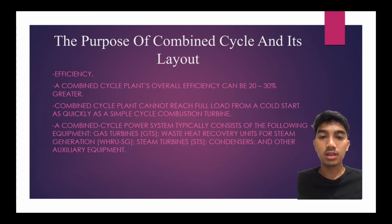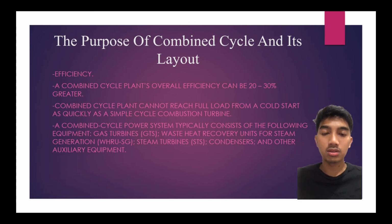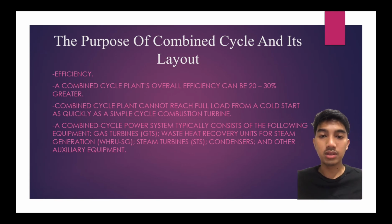A combined cycle power system typically consists of the following equipment: gas turbine or GT, waste heat recovery unit for steam generation, steam turbine or ST, condensers, and other auxiliary equipment. The figure illustrates a combined cycle power system using a gas turbine generator with waste heat recovery and steam turbine generator.